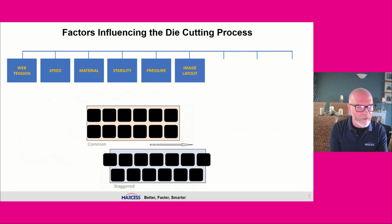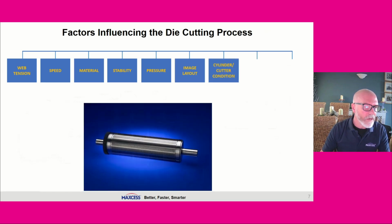It's lovely having these beautiful labels on these bottles, you know, different star shapes and square corners. But can you actually achieve a running speed with these images? And this is something that we do help with as well. Cylinder and cut condition, and that's what we're going to touch base on in the next few slides. How good are your cylinders? How good are your mag cylinders? Are they in tolerance? Are your anvils up to specification?